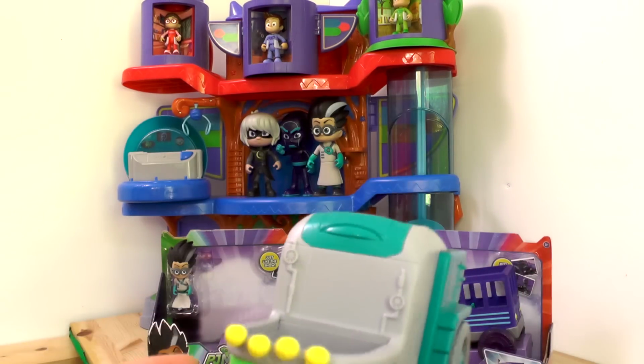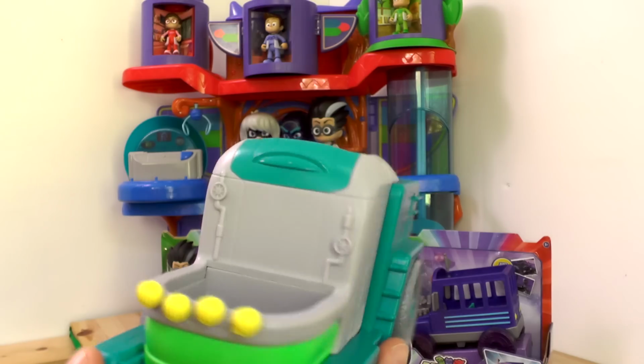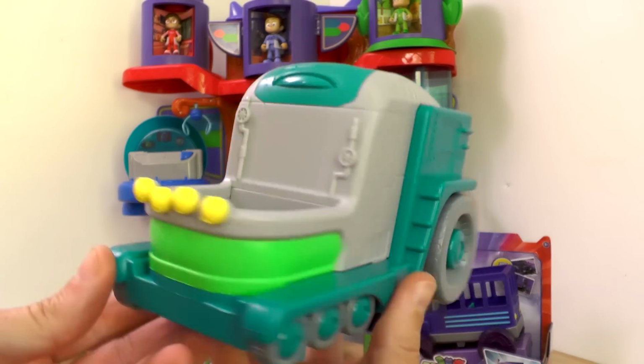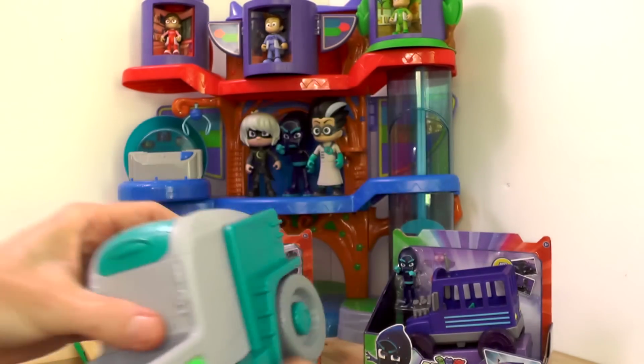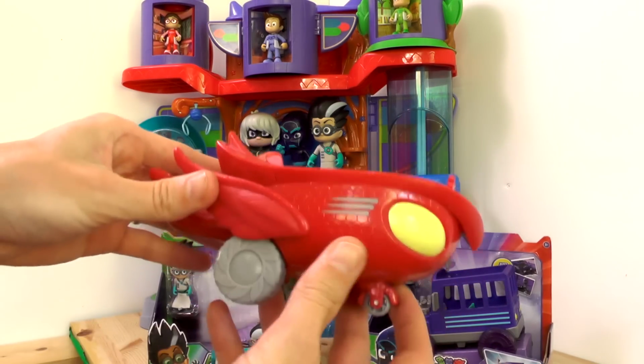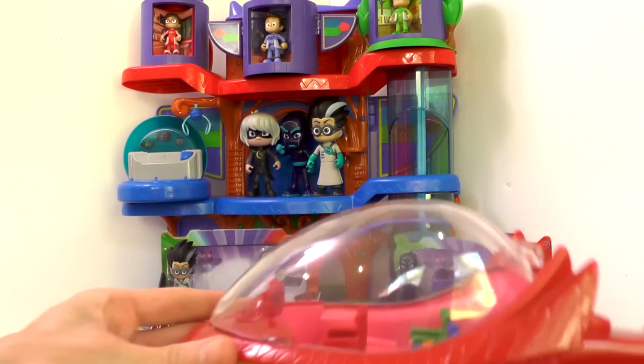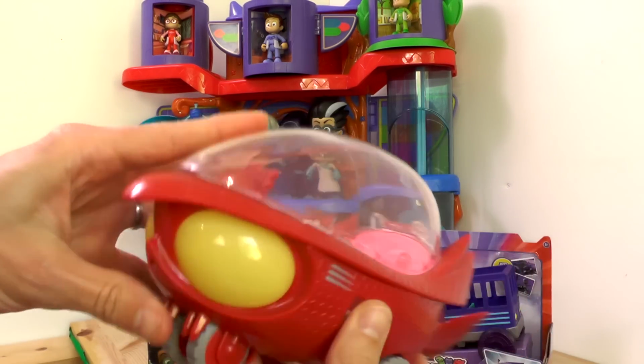Whether they're going to bring out deluxe versions of these I think will be interesting, because with the PJ Masks heroes, with Catboy, the Cat Car, the Owl Glider and the Gecko Mobile, we then ended up with the deluxe version. So we started off with the normal Owl Glider here, and then of course we had the deluxe version, which was a bit nicer, had this hood and had lights and sounds.